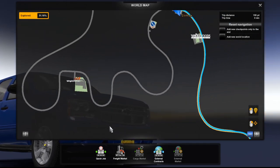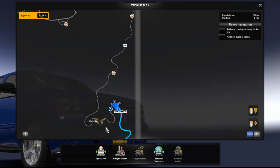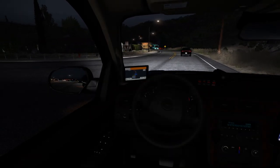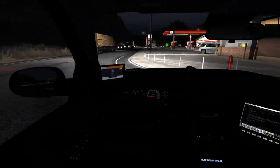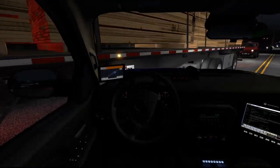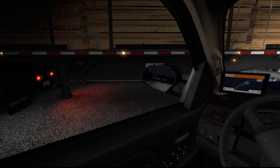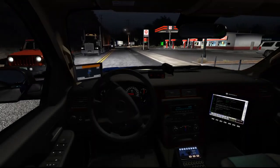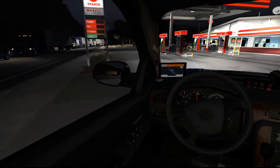There ain't much. A little repair shop and then a BHP Billiton down there. So there ain't much. I might honestly just turn around at this gas station here. Turn around right here. Like I said, I'm not used to driving a car in this game. It's a lot different. But we're going to come here, fill up, and then head back down the way.